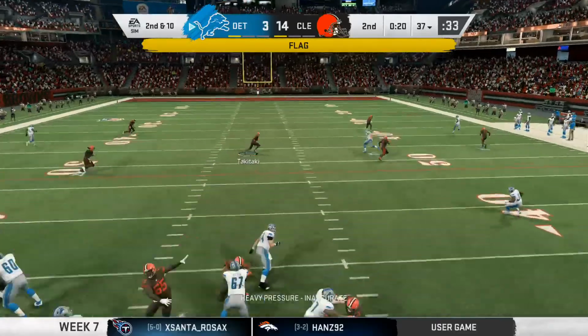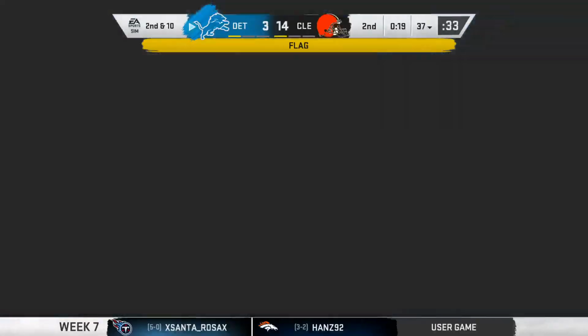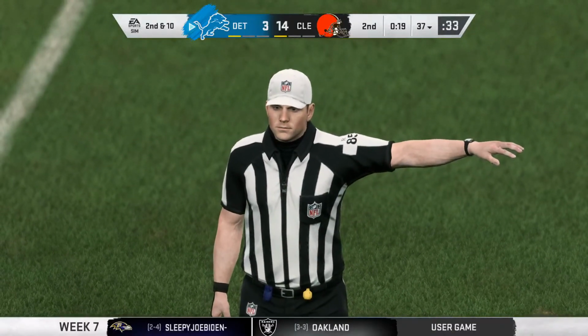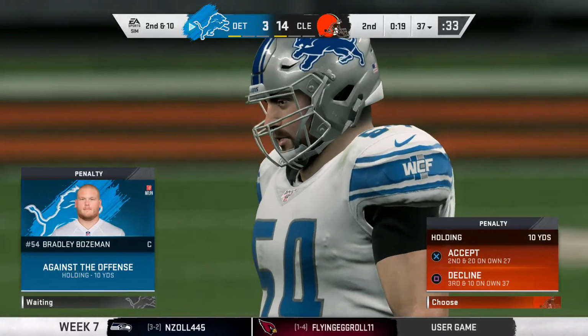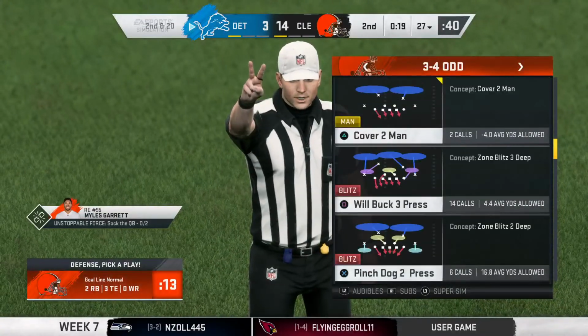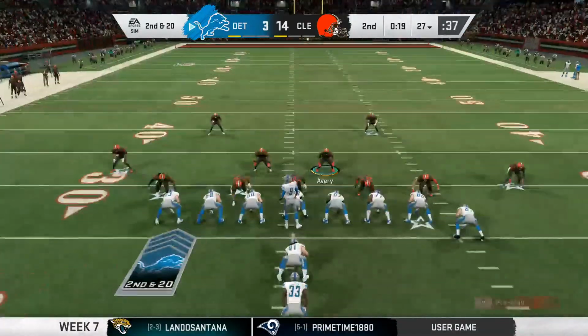Throwing is Stafford. He's going to look deep down the field. And that's going to wind up incomplete. However, we do have a flag down. Let's check in with our referee. So apparently some grabbing there in the middle of the O-line. I've often wondered why that doesn't happen more often for guys that play center.